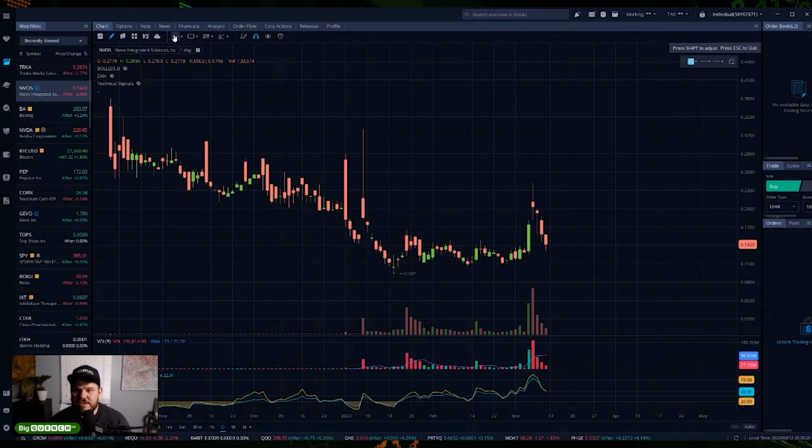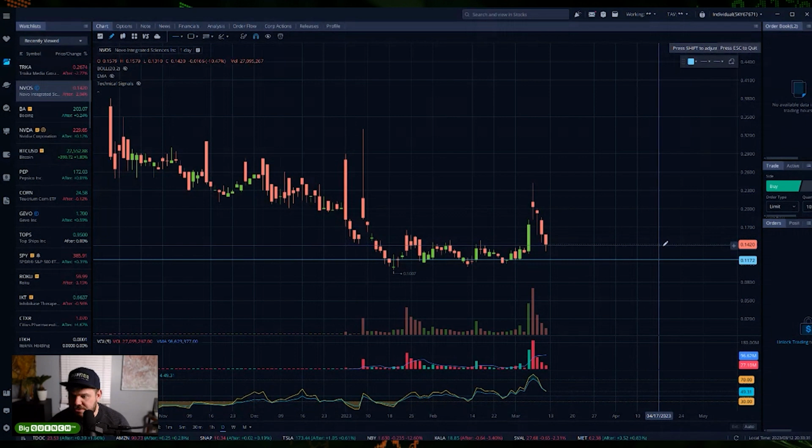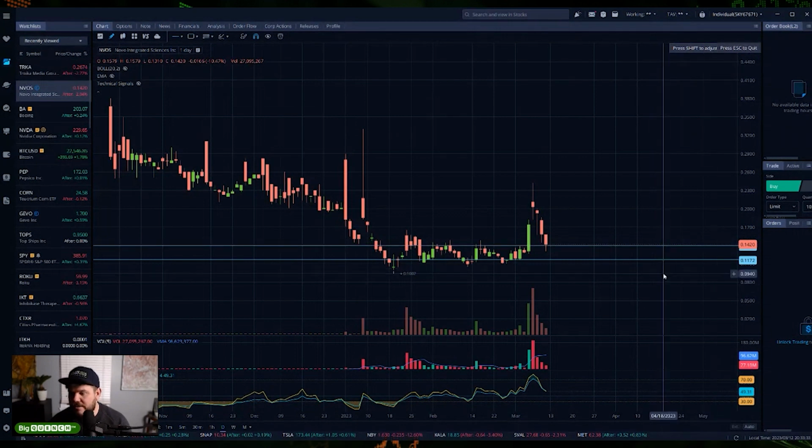So first things first, we want to map out our range. We want to keep this very simple. We want to find the best possible support opportunities that we can buy on so that we can sell into resistance and make our money. And for those of you still holding, that way you know where you need to cut bait and run.